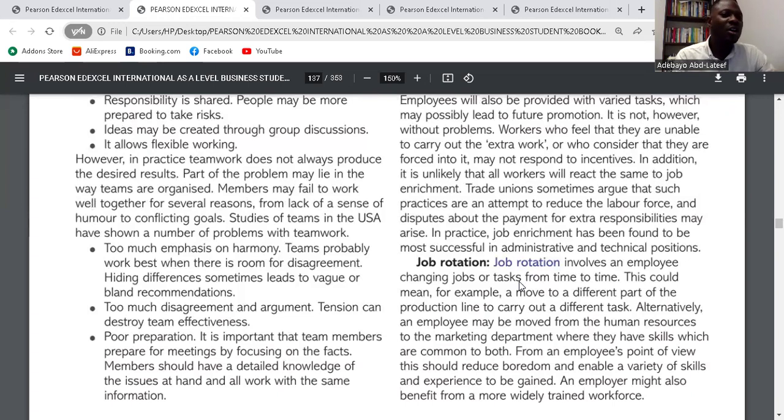However, in practice, teamwork does not always produce the desired results. Why? Part of the problem may lie in the way teams are organized, the organization. Members may fail to work well together for several reasons, from lack of a sense of humor to conflicting goals. Studies of teams in the USA have shown a number of problems with team working. So, for team working, it might not give the results that we really wanted.